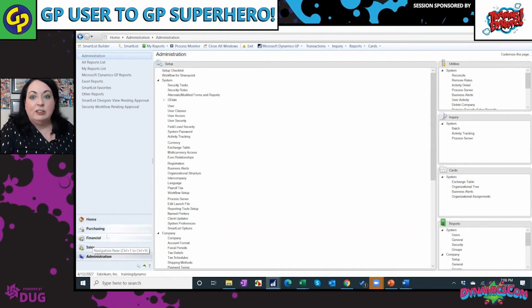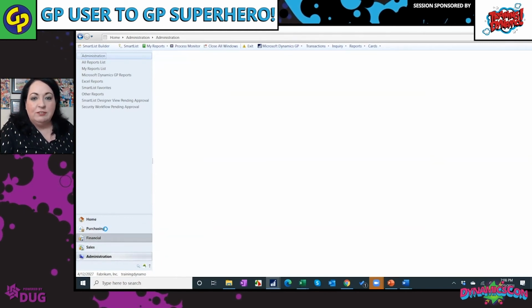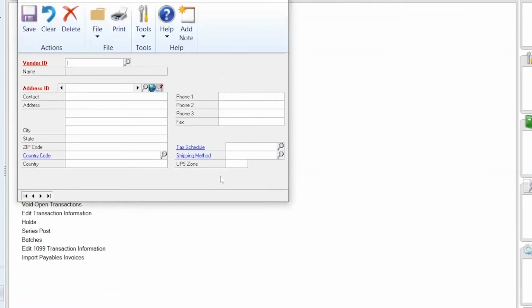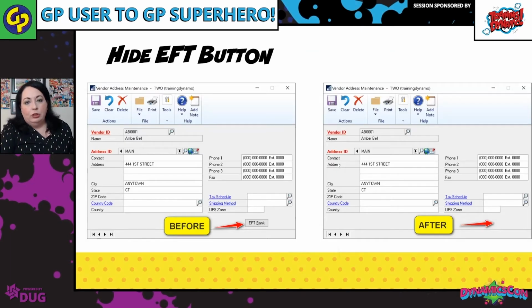And this is a way to protect your data. So you can't use Infinity Stones and delete all your data. So we're going to go into purchasing. And now that button is gone. So that's something that you can do with security, with that field level security.